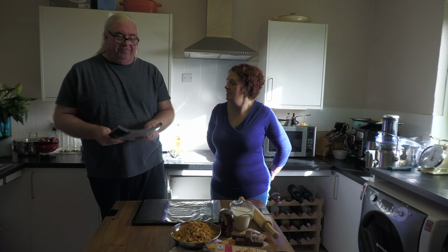Whilst we're doing that, you also need a 20 centimeter springform tin, or 8 inches in old money. We have got these. These are very cool. They are cake liners. We got them from Sainsbury's, so they're widely available. Or just get yourself some baking parchment or greaseproof paper and line the bottom. Cut yourself a circle. Stick it in the bottom. No greasing needed on this.